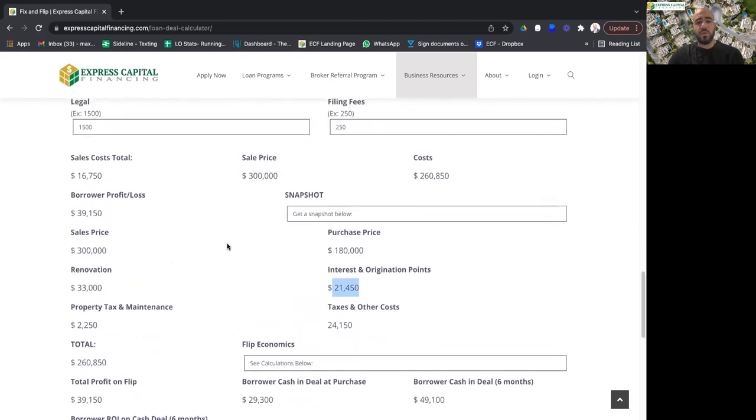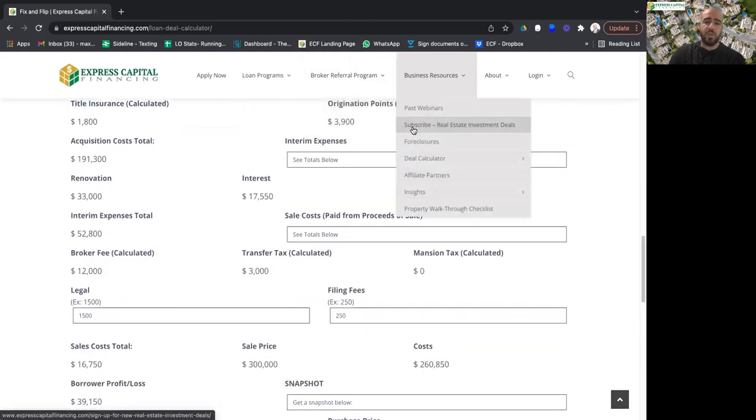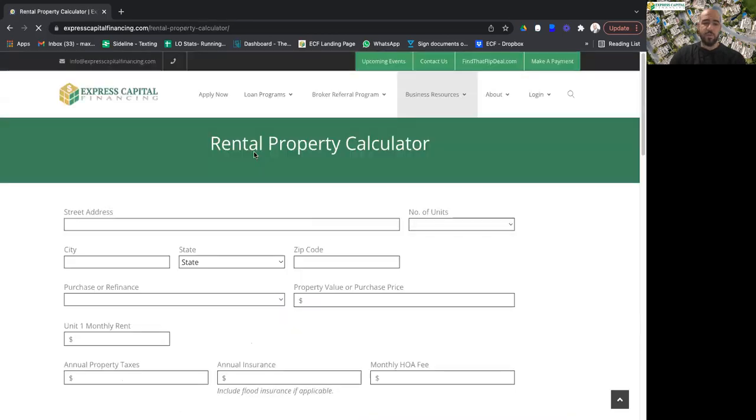So this is a great tool to use to understand, hey, does this show a profit? Does this deal make sense for my borrower to do? Or is this a waste of time and not going to go anywhere because he's not going to make $1 on the deal? And I can do the same thing for a rental property.